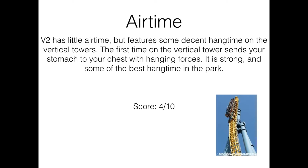Airtime. V2 has little airtime, but features some nice hang time on the vertical towers. You're literally hanging with your stomach in your chest, facing a pond where Yankee Clipper resides, just hanging there perilously for a second or two. It's some of the best hang time in the park. If not, it'd be Goliath's 0G stall, which gives you like 2 seconds of straight hang time. But this is some of the best hang time on an inverted coaster. It's great, but it's only hang time. It's not what we're looking for, but it's close. So I'll give it a 4 out of 10.